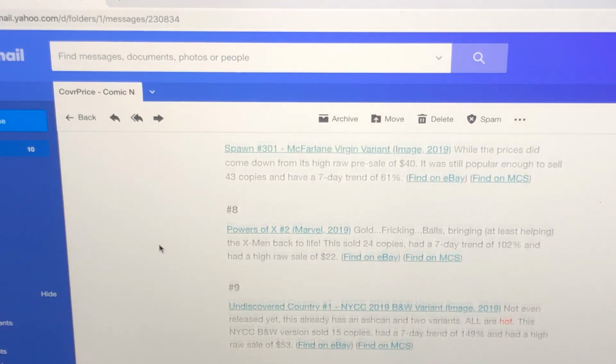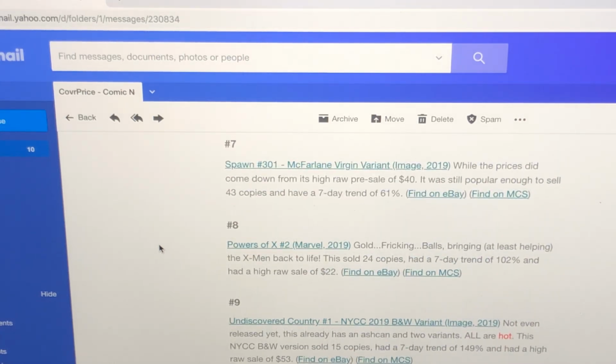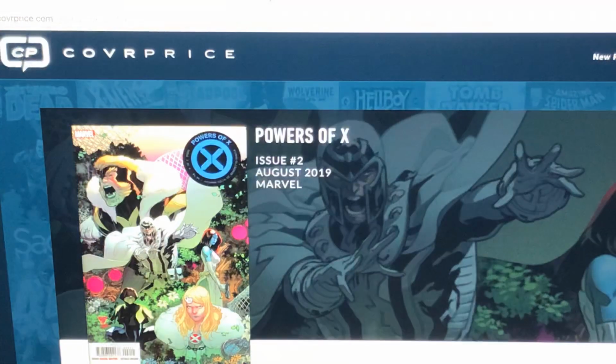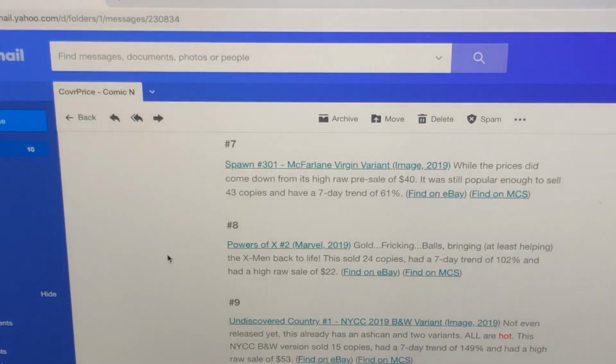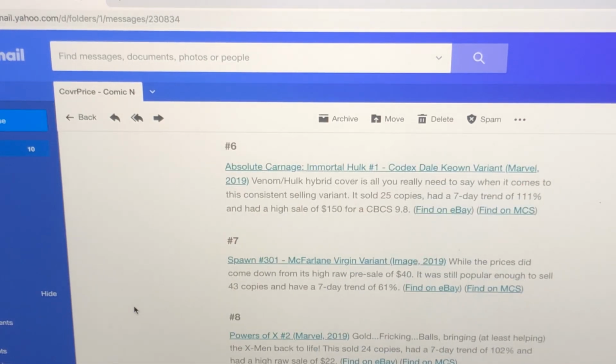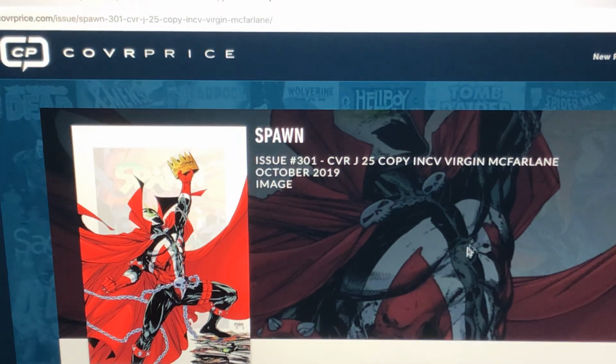Number 8 on the list, Powers of X number 2. First appearance of Gold Frickin' Balls. Yeah, I mean, it's a good issue to have in your collection for sure. A cover especially, going for $22. Number 7 on the list, Spawn 301. Mentioned earlier down the list. This is the McFarlane Virgin variant, selling around 40 bucks, I guess. It's okay. I mean, it's a nice looking cover.